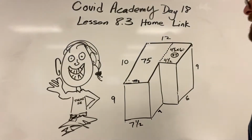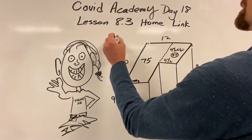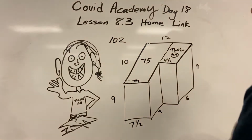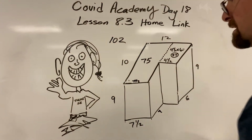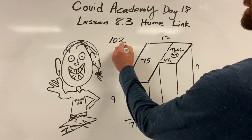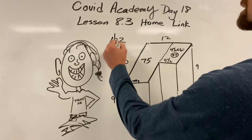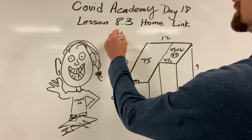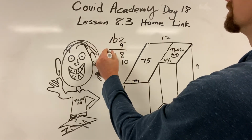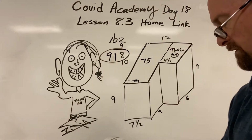Okay, which air conditioner? So, if you were smart, you take your 102, because that's the area, and you just multiply it times how tall the sucker is. So you just do 102 times 9, because it's 9 tall. And you get 18 carried to 1. That's a 9. Wait, 9 times 0, 1. Come on, man. Get with the program. So 918 is the cubic feet.